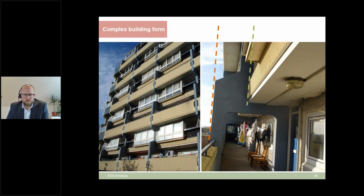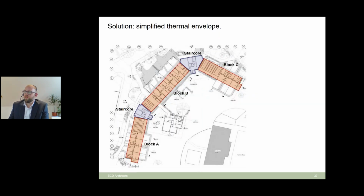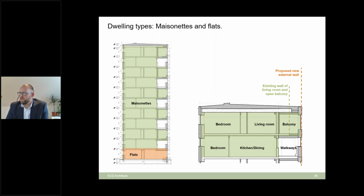So the complexity shown there is that we're essentially taking the building out from the green dotted line to the orange dotted line as a single facade. We were insulating the main blocks A, B, and C. We were recladding the stair cores, but not insulating those, so essentially thermally decoupling them. We were showing there in section what that means in terms of extending the maisonettes.